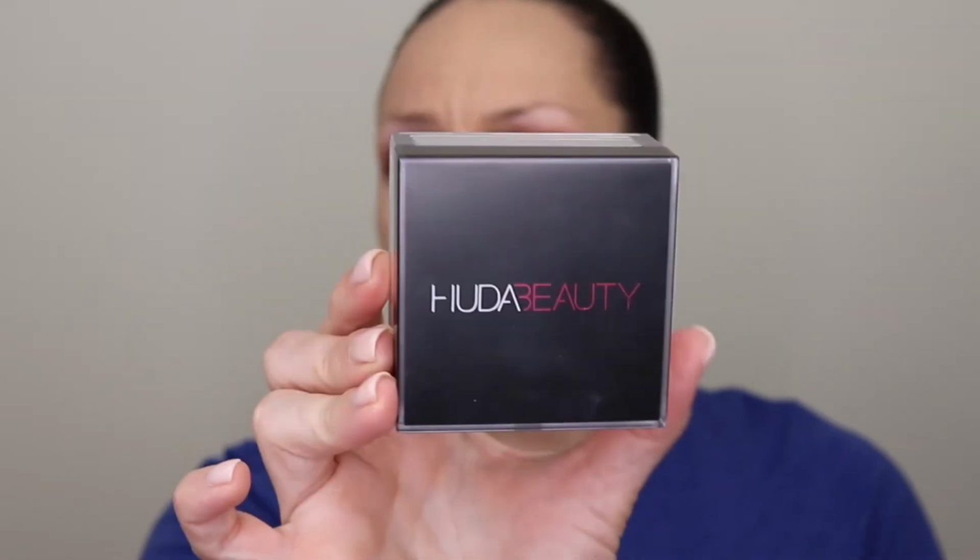I'm gonna use the Huda Beauty Easy Bake Loose Baking and Setting Powder. This is one of my favorites, especially because I'm on the oily side. This will just keep me matte, and then as the oil pushes through later, it just gives me that nice luminous glow, and I get a lot of compliments on this combination.